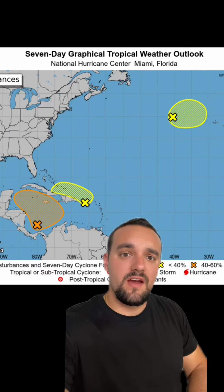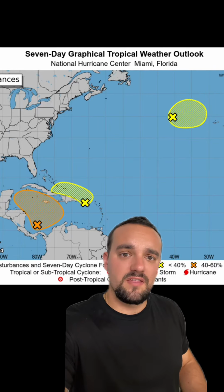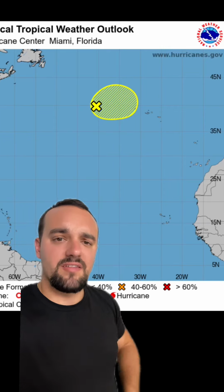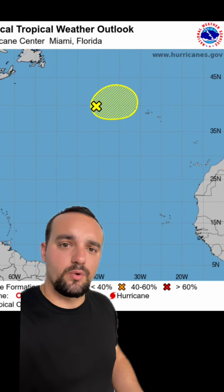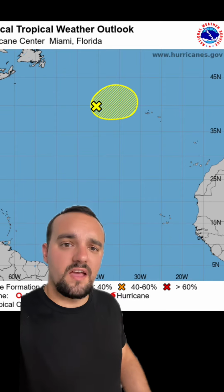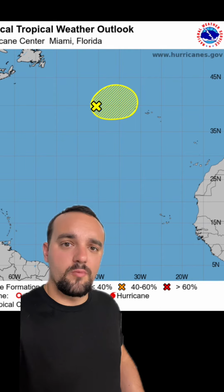Right now, there are 3 areas in the Atlantic Basin the National Hurricane Center is watching for potential development. The first is out here near the Azores. It has a 10% chance of development over the next 48 hours and a 20% chance over the next 7 days. If and when this area does actually develop, it will most likely be a slow process.